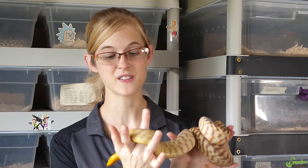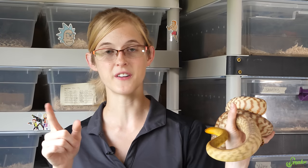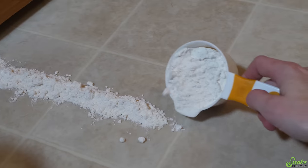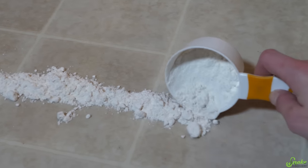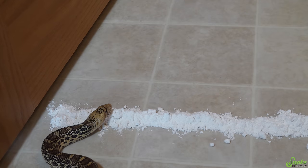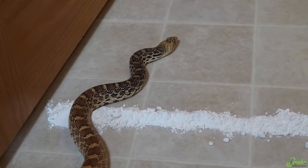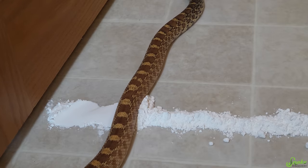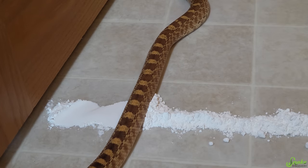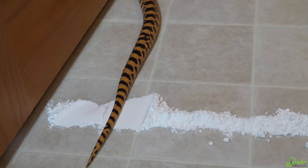Another technique you can use, and this works best if you have tiles or hardwood floor underneath doorways, is to take flour and create a little mound of flour across the doorway. That way, when the snake goes over the flour, whether it's going into or out of a room, it'll drag some of that flour behind it and create a little bit of a trail, and that'll tell you which direction the snake was going, and it'll kind of clue you in on whereabouts the snake is at.